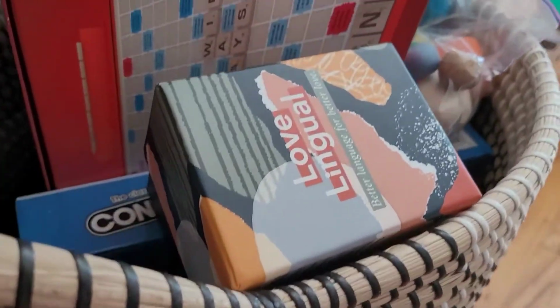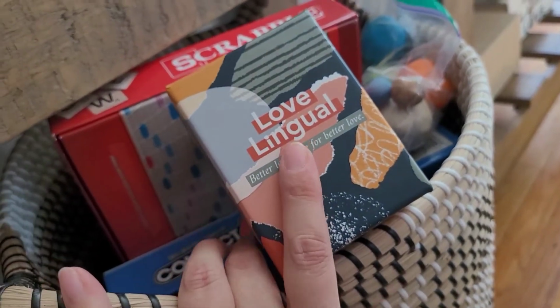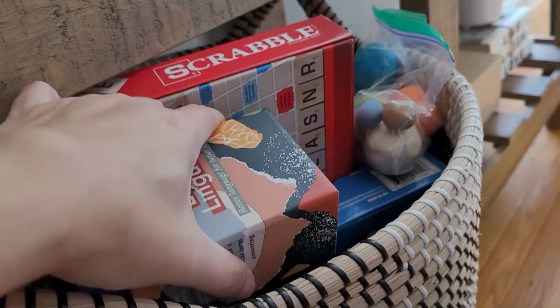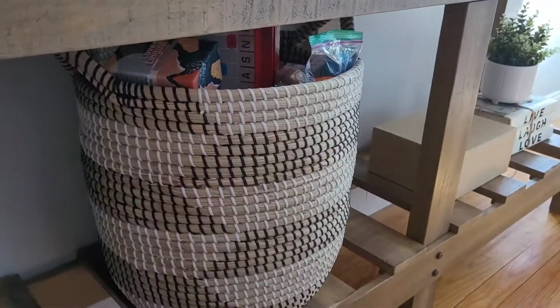We have Scrabble, we have Love Lingo if you are married, or well, actually just if you're married, because they do have sexual questions, but it's questions about your family, about your future, yourself, your couple questions and sexual questions. So it's really nice to bond with your husband. Then we have Connect 4, and we even bought Let's Get Deep, but we haven't got into that one yet because we want to finish Love Lingo first. I'll link that down below. And then right beside it, we have our huge giant Jenga, which is going to be great for the summertime.